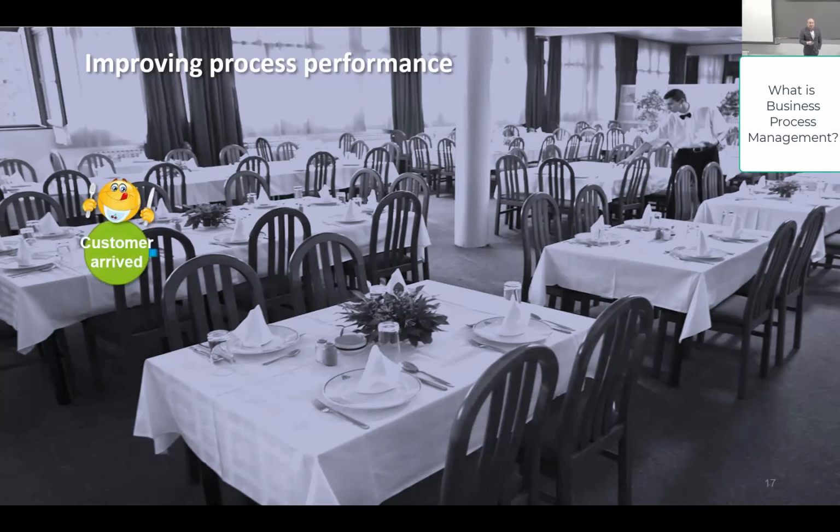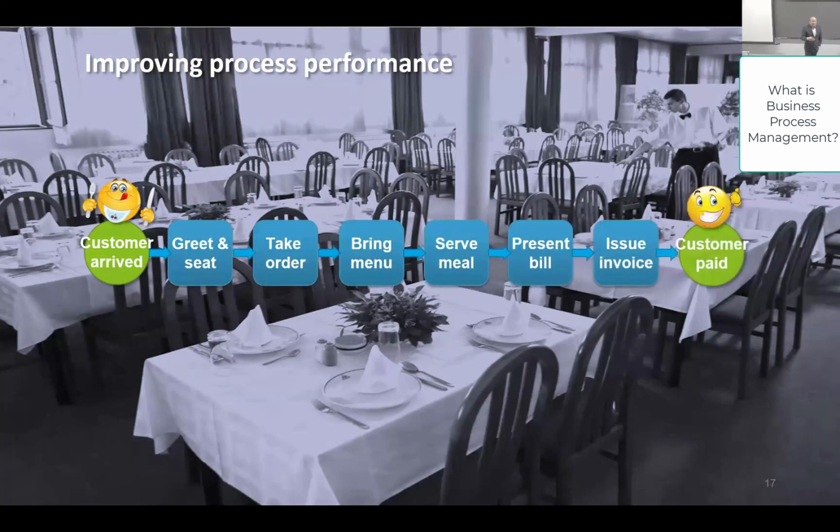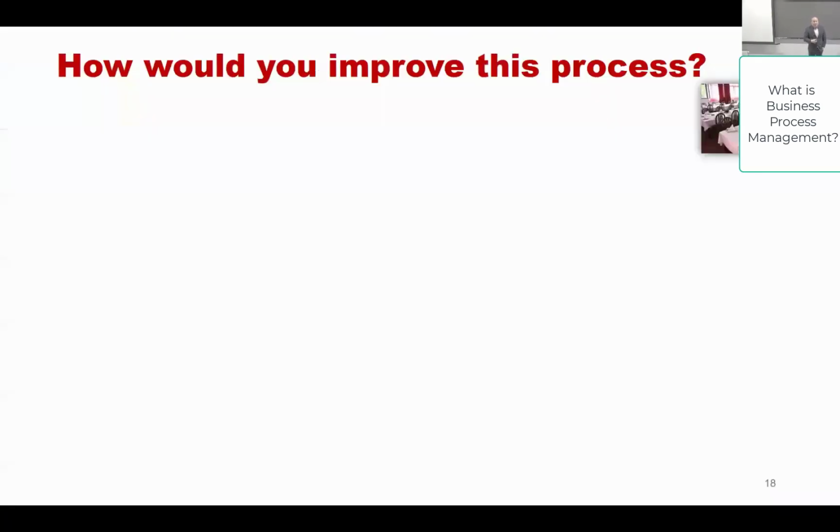So for example, this is a process at a restaurant. A customer arrives, they are greeted, they are seated, somebody brings the menu, then takes the order, serves the meal, maybe several times, then presents them a bill, and the bill gets paid, and the customer is happy. So that is one way of delivering the service of dining for a customer, or having lunch. So that is one way of doing it.